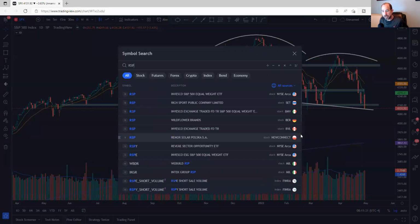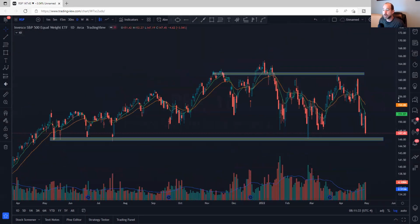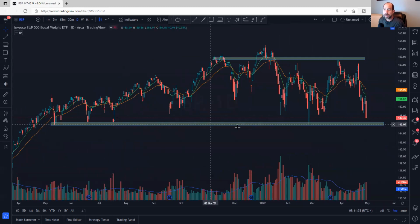Looking at the RSP, the equal weight. So it hasn't quite broken its area of significance yet, but again, lots of movement to the downside, very extended, 3% down day on Friday on an equal weight basis, which is, I think, very, very significant. And we haven't seen that in a long time. So again, lots of issues.